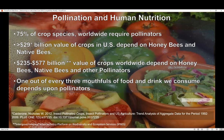Worldwide, at least $577 billion, at least one out of every three mouthfuls of food that we drink or eat. Why one third of our diet, but three quarters of our food? It's because most of our diet is wind pollinated, such as corn, rice, wheat, barley, oats.